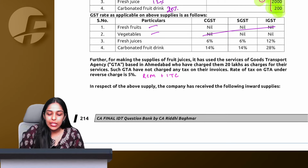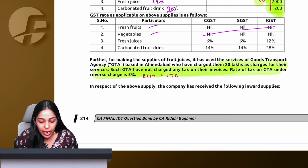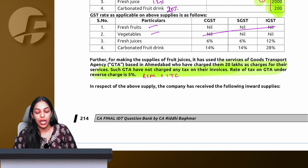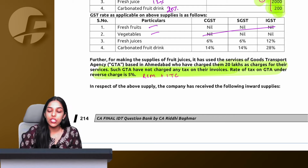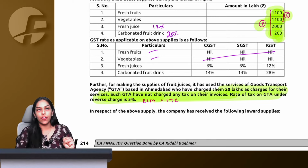Further, for making the supplies of fruit juices, we have also used services of a GTA based in Ahmedabad only, and 20 lakh is charged by the GTA. The GTA has not opted for FCM. If the GTA has not charged any tax in invoices, then we have to pay under reverse charge mechanism. If we have to pay under reverse charge mechanism, we will check whether it is for taxable supply. Then we will also take ITC of the same.